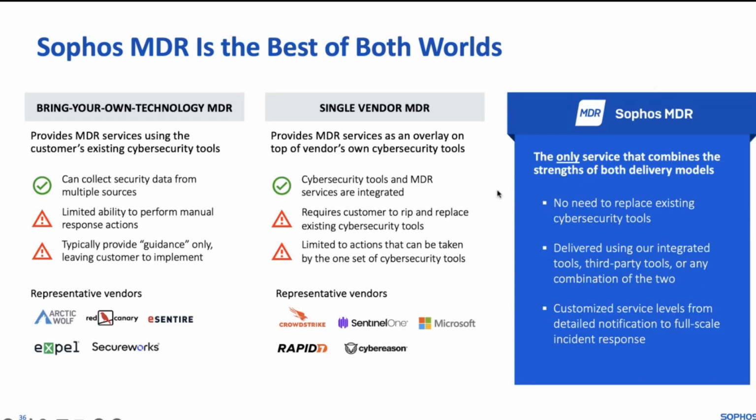But then we've got Sophos MDR over on the right. Right now, we're the only MDR service that can provide visibility across your entire technology stack, whether or not it's Sophos branded, and provide that human-led hands-on keyboard action to those customers, providing a combination of those two offerings into one packaged managed service. So something that we're really proud of as well.